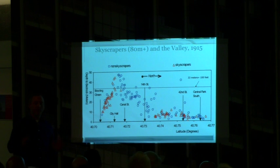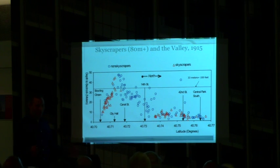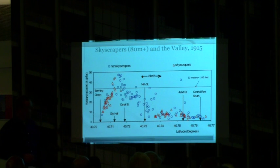We just took all the buildings we could find that were 80 meters or taller and called them a skyscraper, just to make it easy for the analysis. This is as of 1915. So 20 stories in 1915 was considered fairly tall.